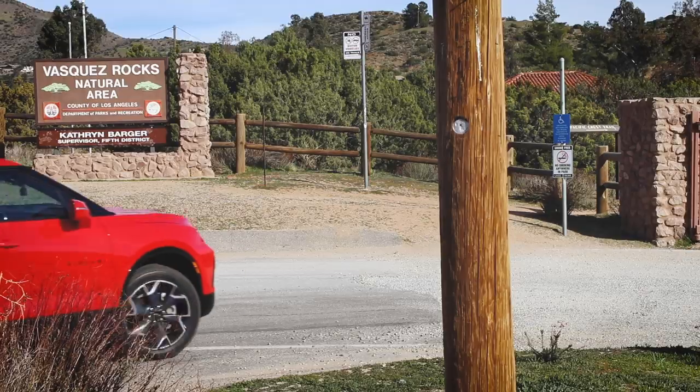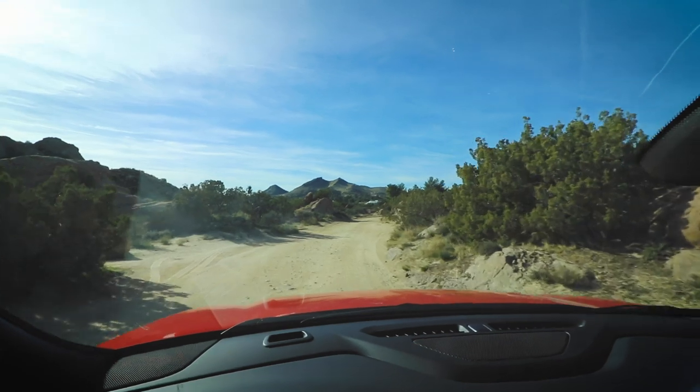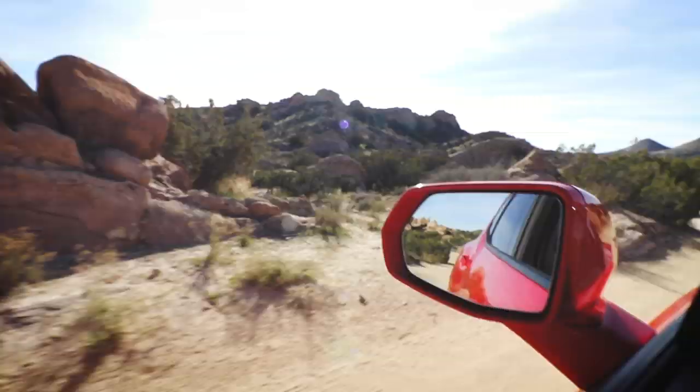Now, most owners of this new Blazer aren't likely to ever stray too far from pavement. If you do reach an area where the tarmac ends, you might wonder if you'd be better off in one of those old body-on-frame Blazers.